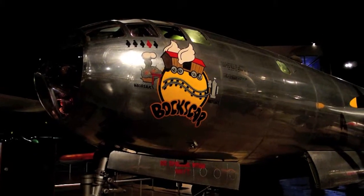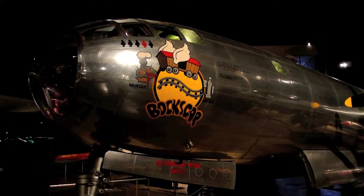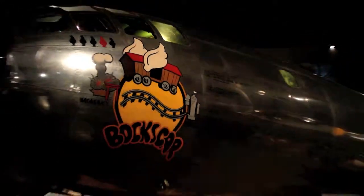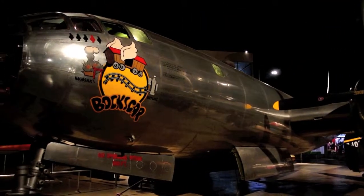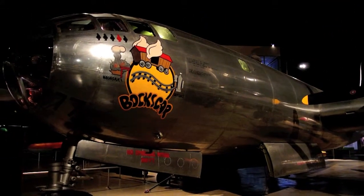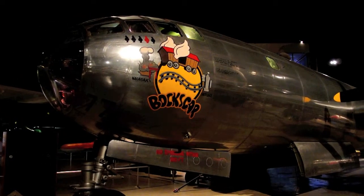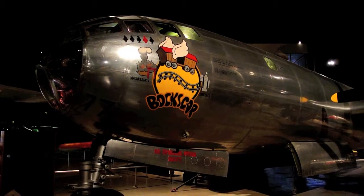One of the more famous parts of the collection is the Bockscar, which, if you don't know, is the B-29 that dropped the second atomic bomb on Nagasaki in the Second World War. Of course, Enola Gay was the first one, which I believe was in the Smithsonian.